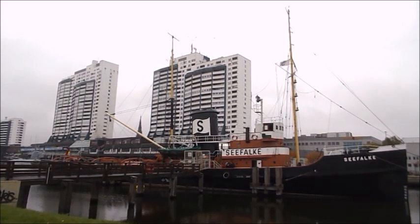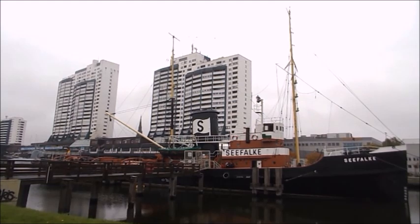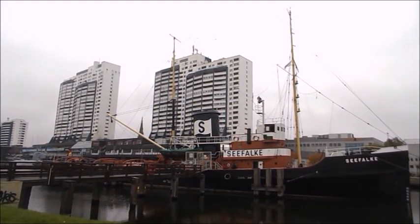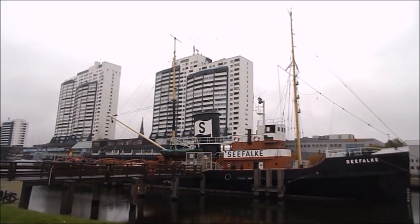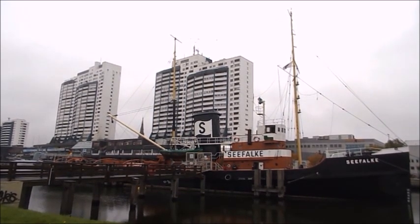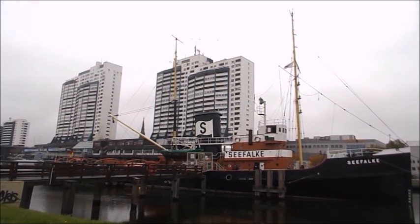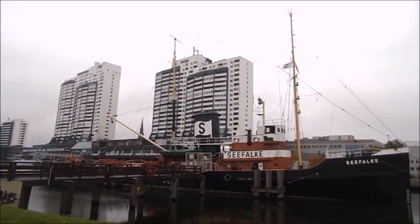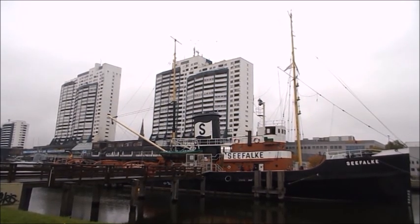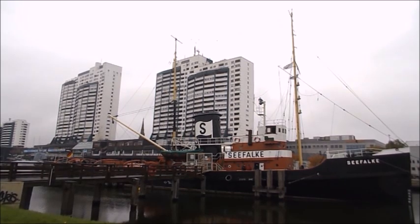The Tug SEEFALKE, which translates as Sea Falcon, was built in 1924 at the Tecklenborg shipyard. The ship is 58 meters long, 9 meters wide, and has a maximum draft of 4 meters. The displacement is 600 tons. As propulsion, it has two diesel engines with 6 cylinders each at 1600 horsepower with 300 revolutions per minute. The average crew on board was 20 men.